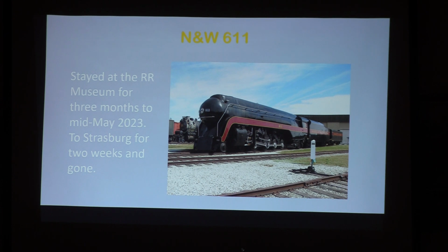A few months ago, the Northwestern 611 stopped over at the Railroad Museum. It was there for about 3 months, sitting out in the yard, and they made sure to move some engines so you couldn't really see it from the street. You had to come into the museum to get to the yard. On the other hand, they did not advertise that very well, so I don't think too many people even knew it was sitting over there.